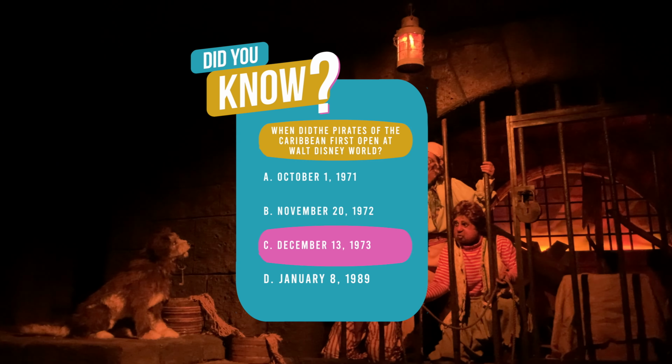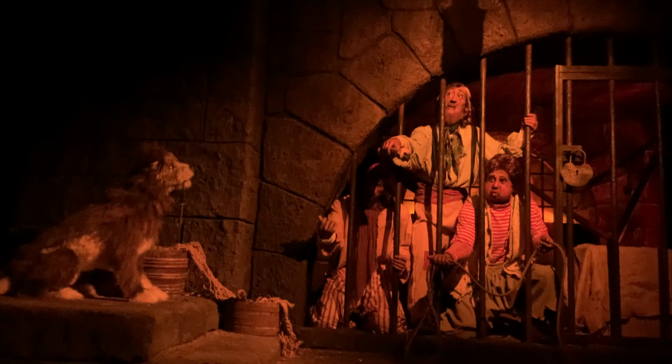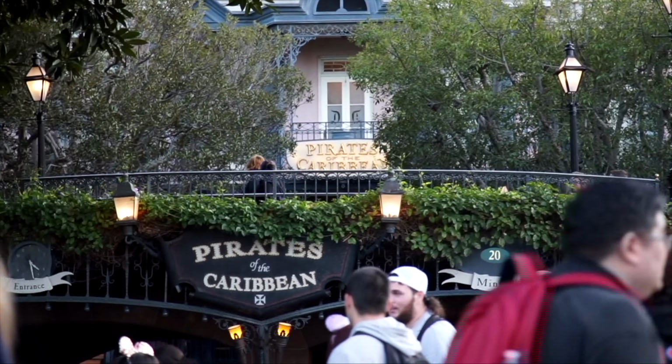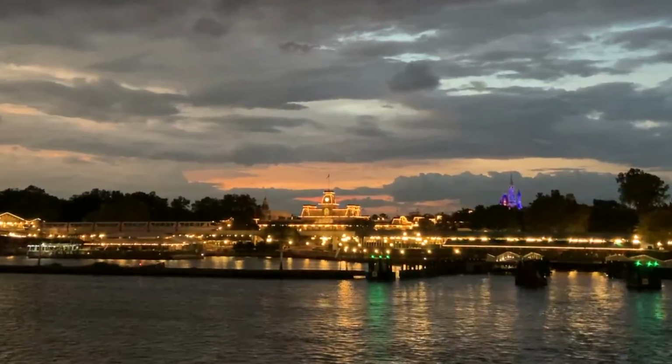Now back to the old trivia question. You're right, the Pirates of the Caribbean attraction didn't debut in Walt Disney World until December of 1973. The attraction is based on the famous Disneyland ride of the same name. But because Roy Disney and the Imagineers didn't believe that a Caribbean-themed ride would be successful in Florida, as the state was so close to the story's origin location, they decided to forego opening a facsimile at the Magic Kingdom.